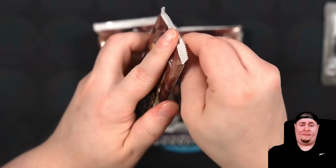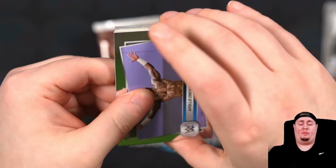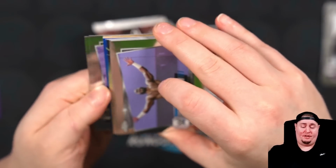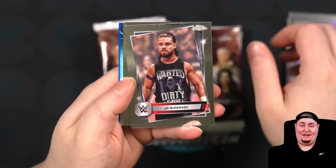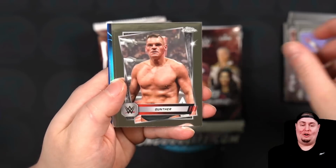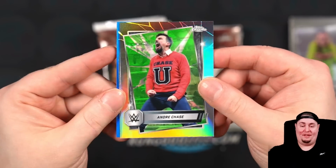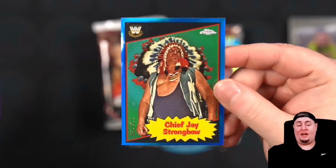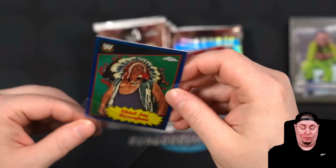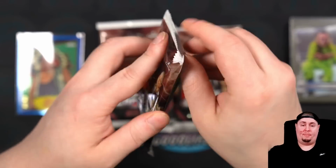I'm actually really excited for the Breaker's Delight. In those, you're just going to get color. So if you're not familiar with what Breaker's Delight is, it was introduced a couple of years ago over on the baseball side of things. And it basically says, I don't want any base cards. Just give me the parallels and give me the autographs. Andre Chase, Angelo Dawkins, and Chief J Strongbow. That is going to be numbered to 150. Then those should have the exclusive geometric parallels.